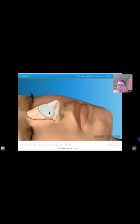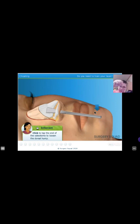To reshape the nose, we're going to chip off the dorsal hump with a chisel tool called the osteotome. We place the osteotome at the base of the hump and then carefully tap on it with a small rubber mallet. This has to be done very gently and takes a touch. I'll position the osteotome and you tap the end with the hammer. That was not gentle. Look how hard I did.